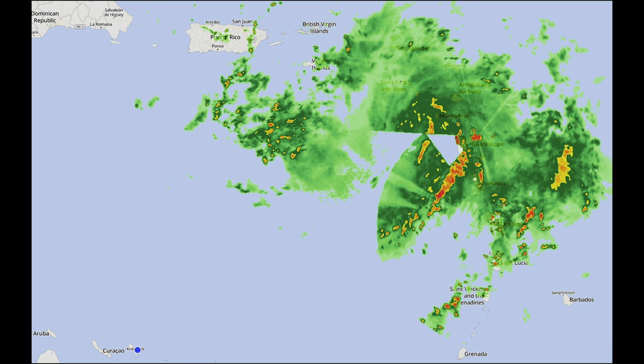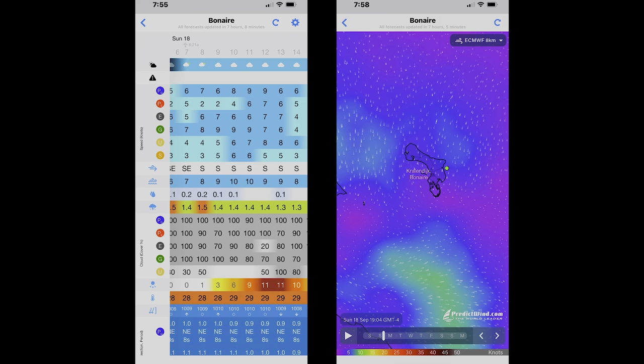Here, Tropical Storm Fiona has dropped winds down as low as 5 miles per hour. The rotating storm causes the winds to come from the northwest and southwest, and the combination makes diving these coastal areas more attainable.